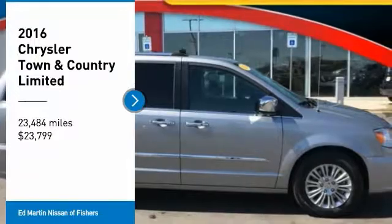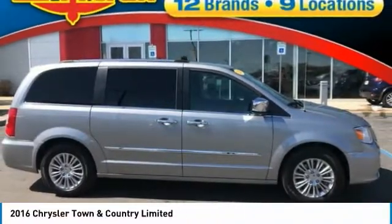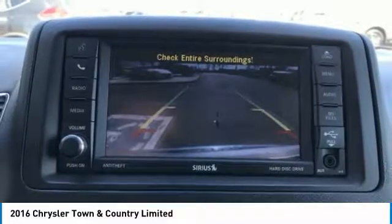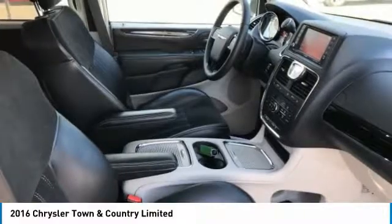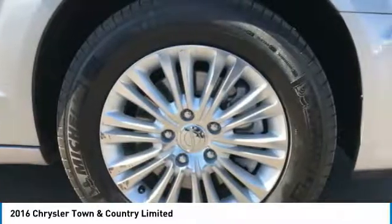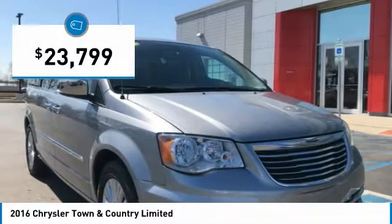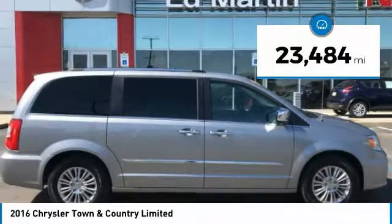You are going to love the 2016 Town & Country. Town & Country's V6 engine provides plenty of power while still providing the fuel efficiency you look for in a vehicle. Tow up to 3,600 pounds when your Town & Country is equipped with a towing prep package. Seat 7 comfortably and choose from stow and go seating or the innovative swivel and go seating, and is priced below $25,000. This vehicle has less than 25,000 miles.